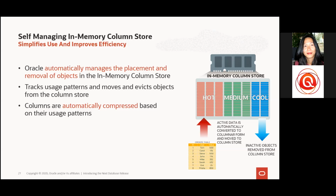Same thing with blockchain tables. Blockchain tables will be backported to 19C. I think the availability of blockchain tables in 19C is sometime in the early part of next year, probably around January timeframe.